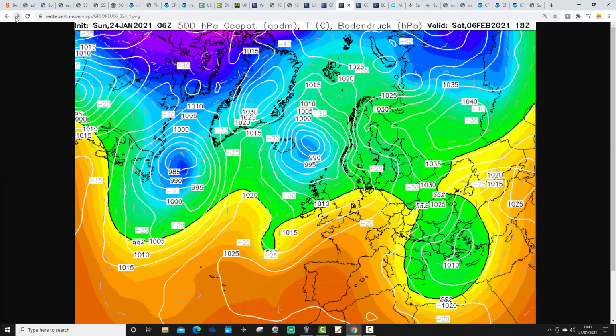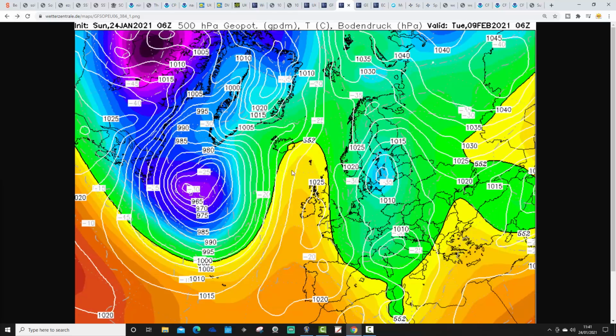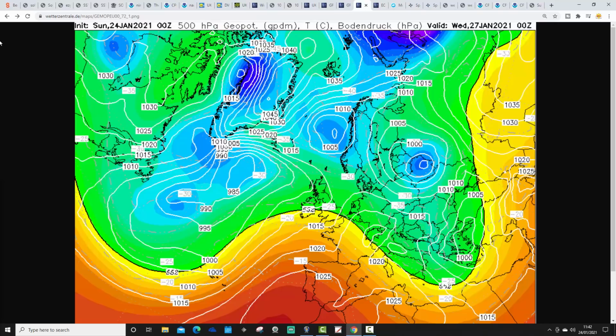And as you go to the extended range, we eventually start to pull some cold air back in from the north again. This is how we finish up with the GFS 6 there, with a ridge building through the UK, seemingly going up towards Scandinavia as well. That might be starting to set up a Scandinavian high, maybe an easterly wind. Maybe not a beastly easterly, but an easterly wind could be setting up there for the second week of February. A lot of blocking over and to the north and northeast of the country.